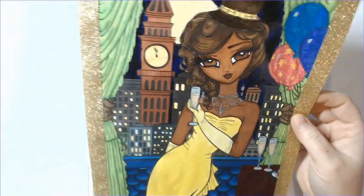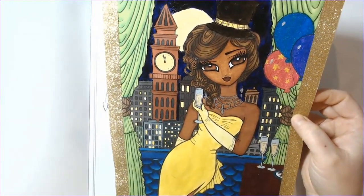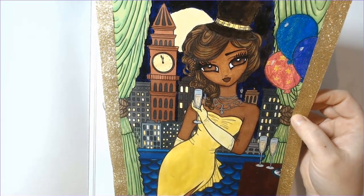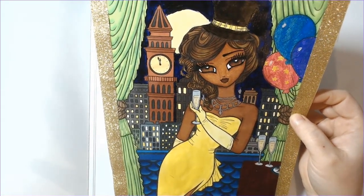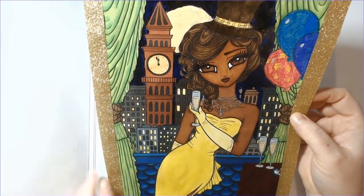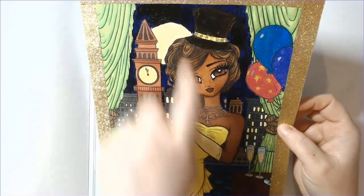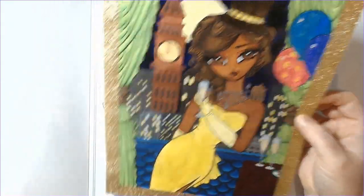but it works. And then I used real brush pens on the curtains, which I don't like using in Hannah-Lynn books, I have figured out. And then I used Arteza Everblends, I think, for the rest of the picture. Her hair is also the real brush pens. Oh, and I think I painted her hat. So, used all kinds of stuff.